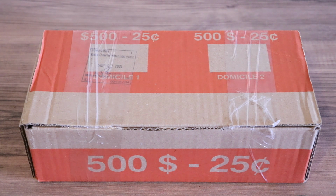It is worth anywhere from $5 to $15 for just one circulated 1991 quarter. So it is worth more than silver value a lot of the time. People will pay for these things. So they are great to find. 2001 No P is also one you should be looking for.